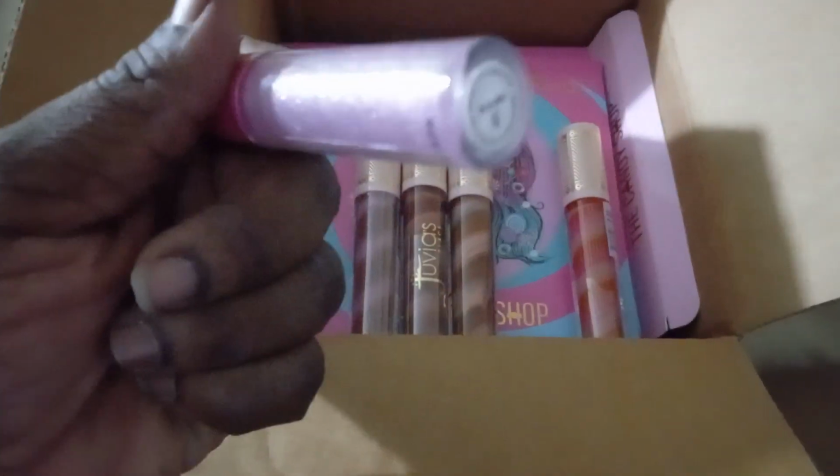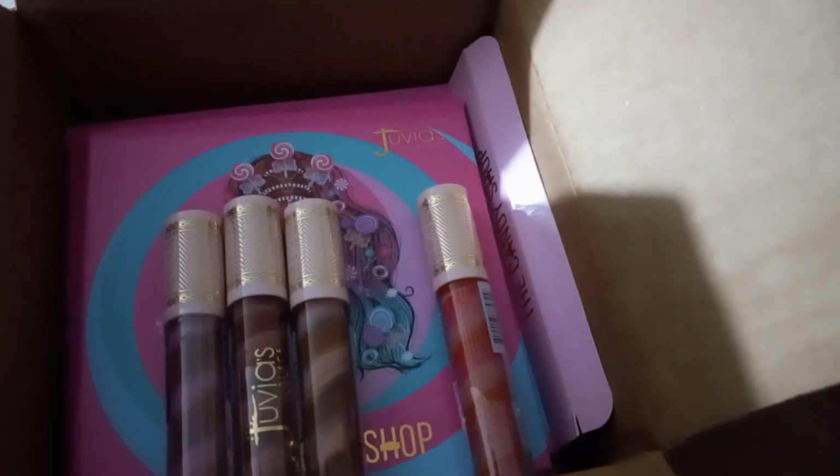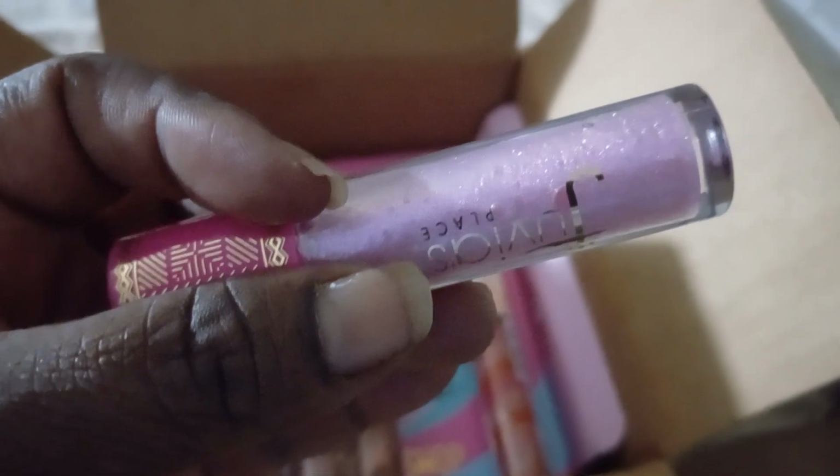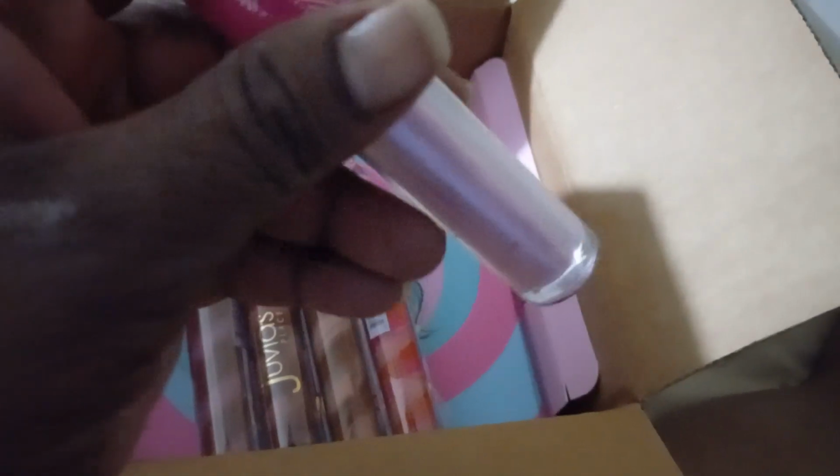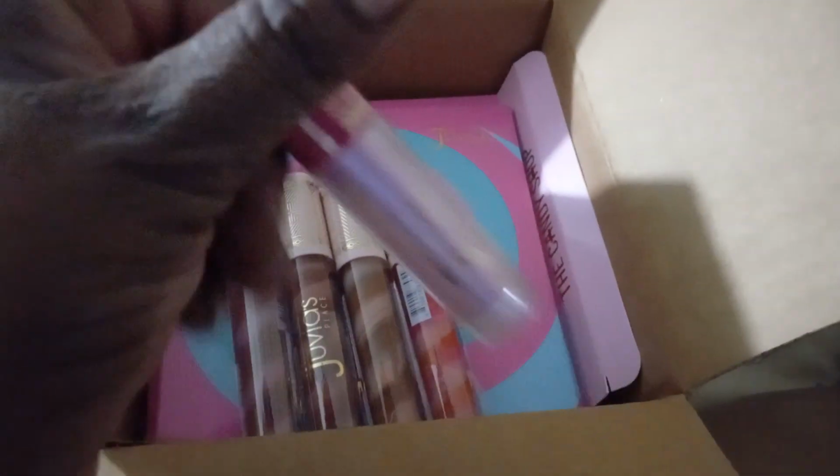And these are like some of my Juvia's Place favorites. I have the clear. I have So Glass? This one is So Glass, right? It's So Glassy, or something like that. I have the gold one. I have whatever shade they have in these glass glosses right here. These are like some of my favorites, along with the crayon case clear gloss. I haven't used the crayon case clear gloss in a while. I'm going to have to repurchase. But when I used it, it was nice and thick and moisturized and covered.